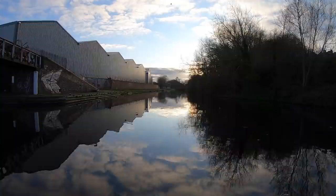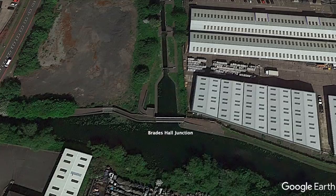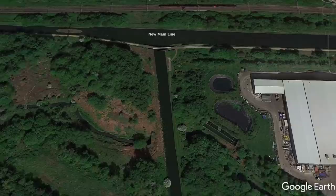It's like the sun's waiting for us in Birmingham. It's ace. That was Braids Hall Junction. And if we wanted to, we could have done a left and gone down the only staircase lock on the whole of the Birmingham Canal Network, or BCN as it's known. And then about half a mile up, it would have taken us onto Thomas Telford's new line, the straighter line into Birmingham. But we're staying on the old line. It takes a little bit longer, which means another cup of tea, that's all. Yes.